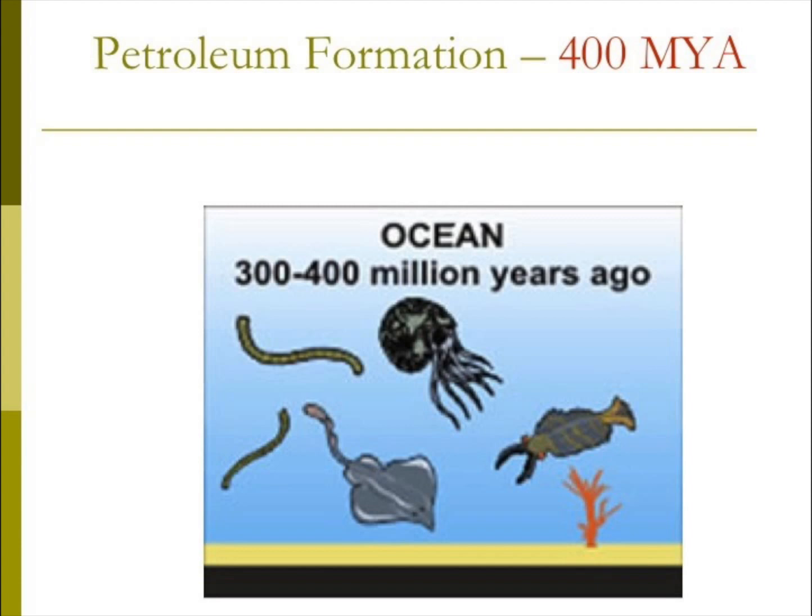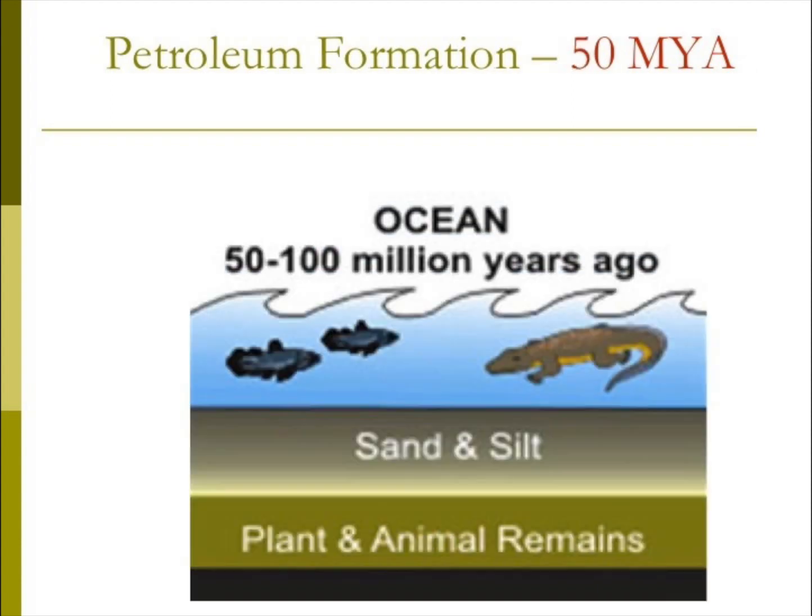Oil originated 400 million years ago when tiny microscopic animals and plants fell to the bottom of the ocean floor and were then compressed. Additional sedimentary layers on top of these microscopic plant and animal bodies led to pressure and heating, which transformed this biological material into oil and natural gas. Very often natural gas is associated with oil.